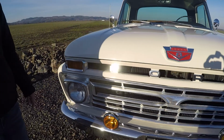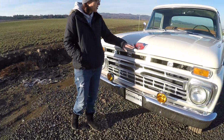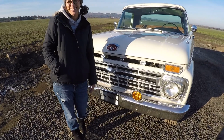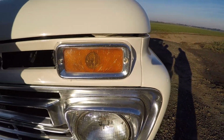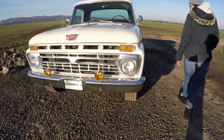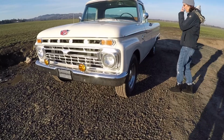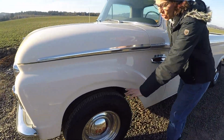They're original. They've got patina. That's what's nice. None of this fake Chinese stuff. That's right. All original. So you can see some of those little touches around the truck that show a little bit of sign of age, but overall in really nice condition.